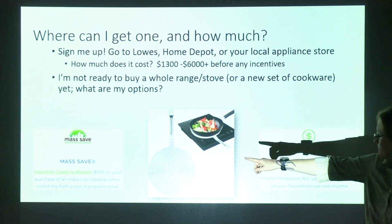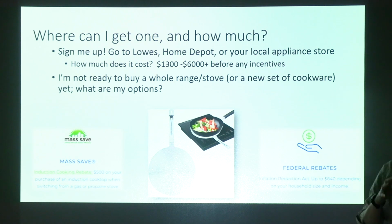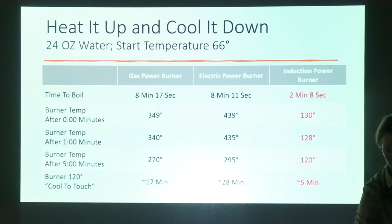Again, MassSave is doing a $500 rebate if you switch from gas or propane. So you need to have MassSave verify that you have a gas stove, and then when you switch, it'll be up to $840 depending on your household size and income at the federal level. But I don't think that is active yet. That's coming later in 2023.